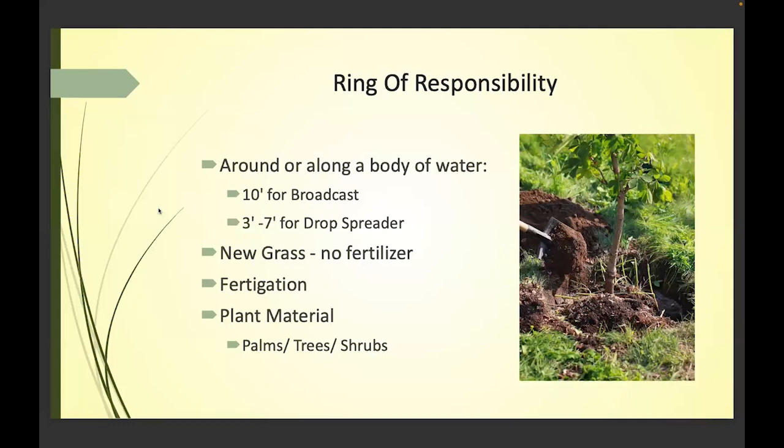Here's some things that we don't normally talk about. So when new grass goes down, definitely do not need to apply fertilizer for at least the first 30, 45 days. There's also something called fertigation. It's rarely used anymore, but we should just mention it. That was the idea to inject liquid fertilizer into the irrigation system. It was effective for certain properties, obviously not ones that potentially could have mist of the irrigation heads onto cars, because the iron certainly did not leave pleasant stains for those that were parked beside them. So that's kind of gone away a little bit.